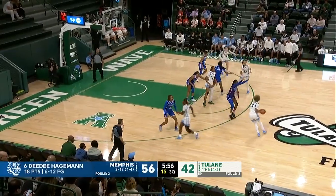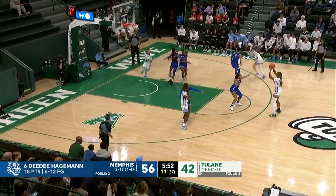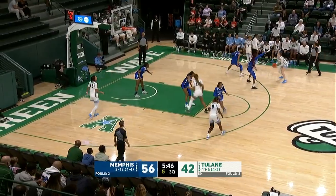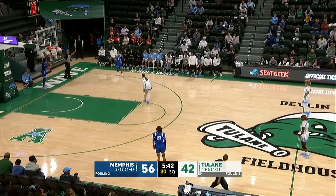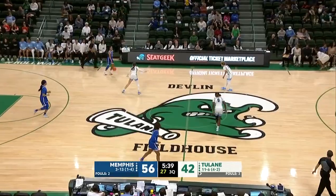She misses on that free throw. They certainly missed her over the course of the first month or so of the season when she was ineligible with the transfer, but she's playing some really good basketball today in New Orleans. Sadie Shores off the bounce. Bowler played her 18 on, actually 16 now on Tulane. There are 5 different players with 2 or more turnovers.